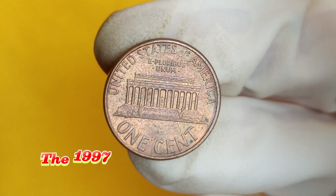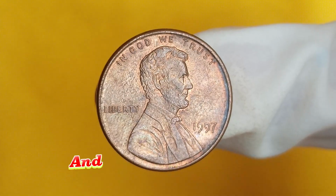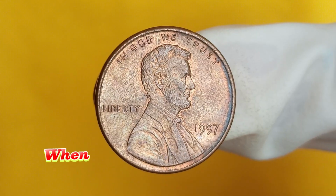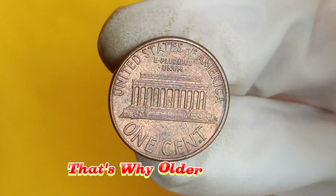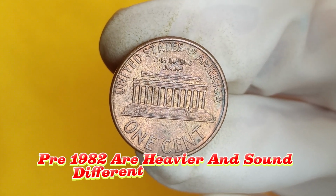Material and design details. The 1997 Lincoln penny is made mostly of 97.5% zinc and 2.5% copper plating. This zinc-based composition started in 1982 when the U.S. Mint moved away from solid bronze coins to save money on materials. That's why older pennies, pre-1982, are heavier and sound different when dropped.